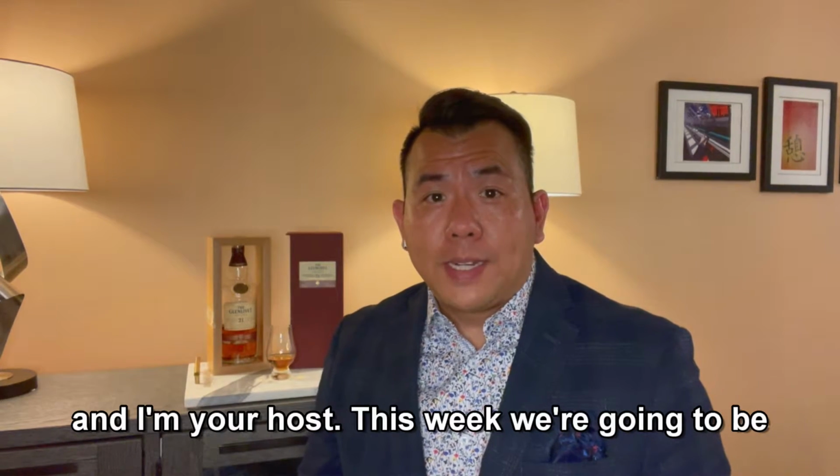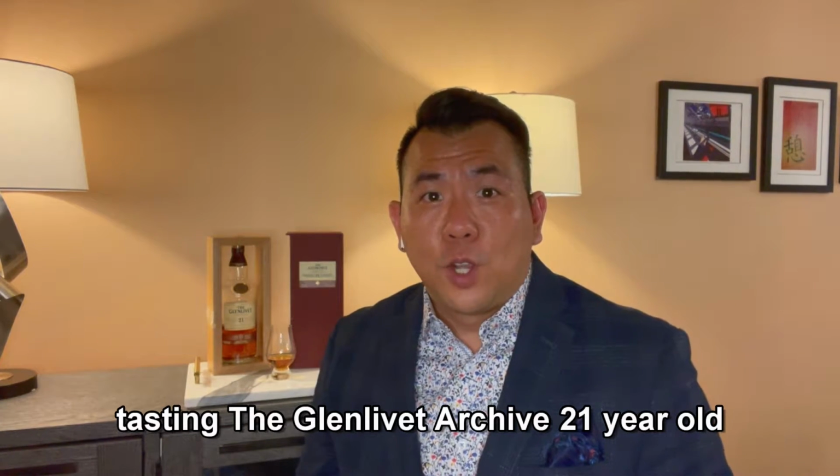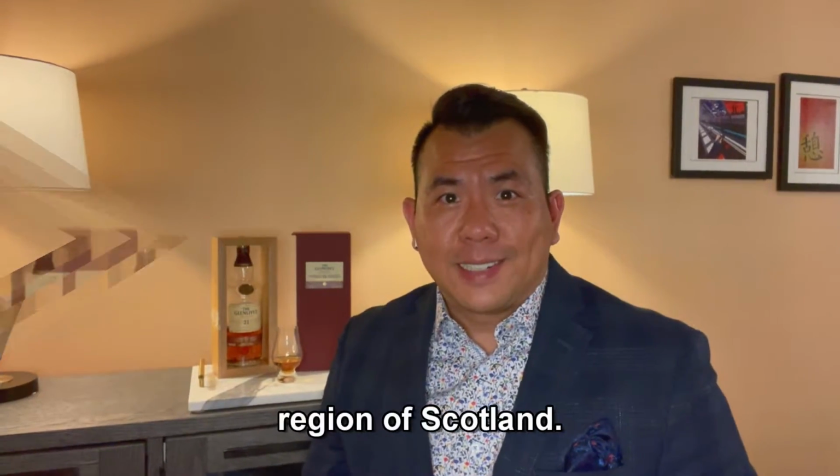This week we're going to be tasting the Glenlivet Archive 21-year-old single malt Scotch whiskey, an award-winning full-bodied whiskey from the Speyside region of Scotland.